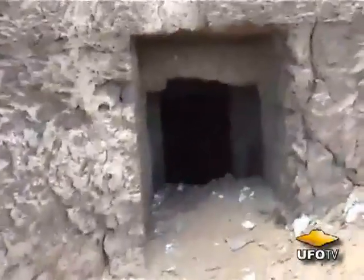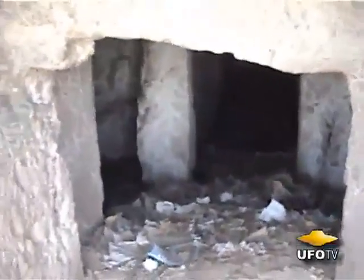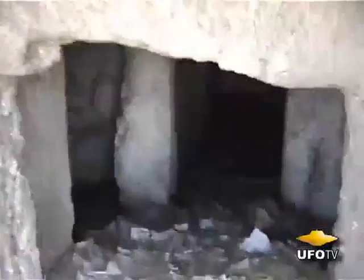Makes sense to our knowledge of the bird cult. It's very, very big. Not sure how old it is. Now switching to night vision. Interesting aroma in here. Bats, guano. This is the way that it comes in. More side chambers here.